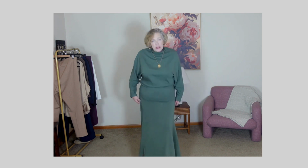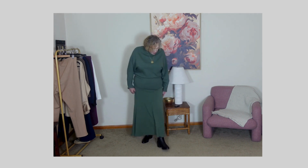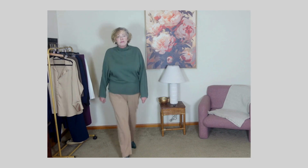Now, I have topped this with a gorgeous maxi mermaid skirt. This mermaid skirt is just cut so nice. Drapes very well, and I just really like it. The material is very soft. I like the long line that it gives me, and then I'm going to show you how I styled both the top and the skirt with other pieces that are in my closet.